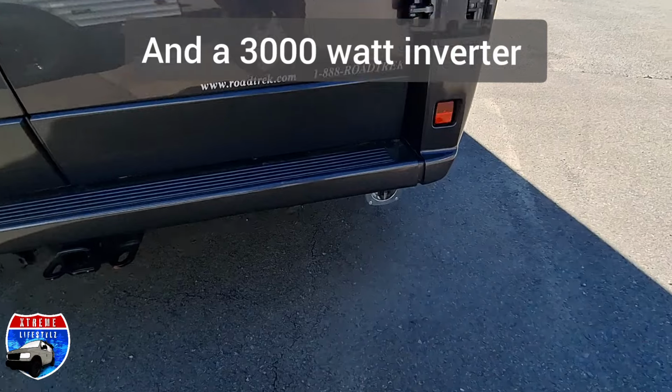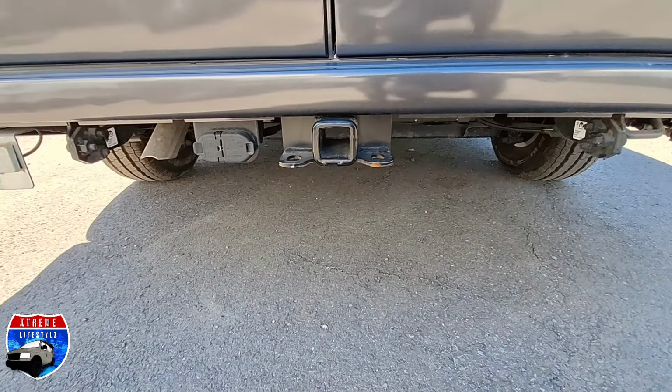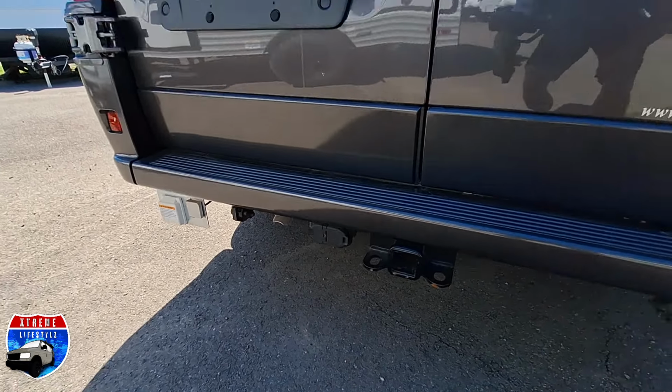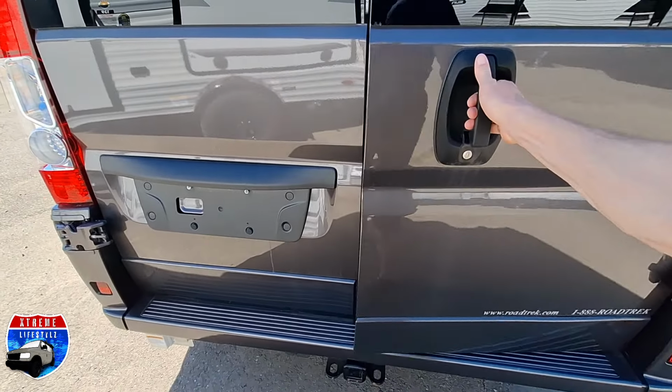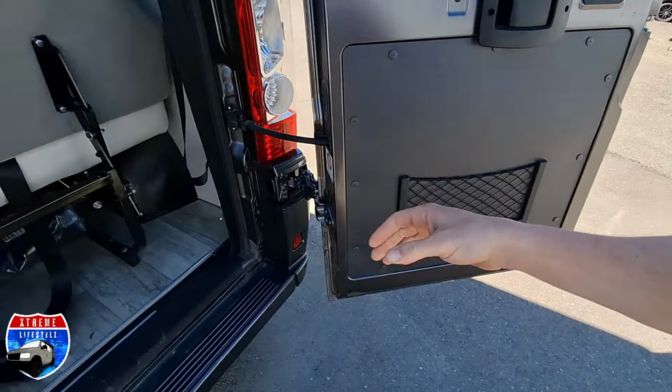We can tow up to 3,500 pounds back here. Right here are some of our plugs and connections. Power plug over there on the far left. Now let's open up the back door, check out our garage area.